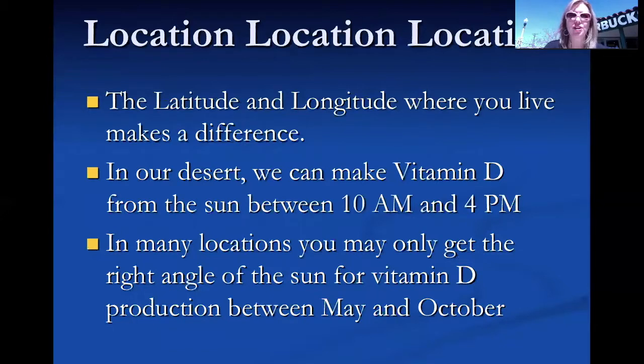So location matters for making vitamin D. If you live in Hawaii or in Southern California, you are lucky because the latitude and longitude where we live gives us more maximal hours year-round that we can create vitamin D in our skin. So in our desert, and actually below Bakersfield in California, we can make vitamin D from being out in the sun between 10 a.m. and 4 p.m.